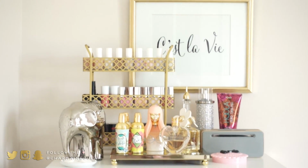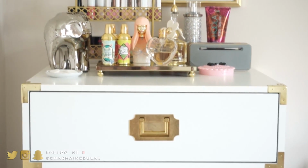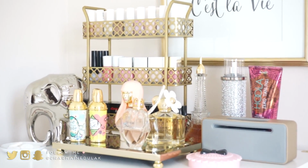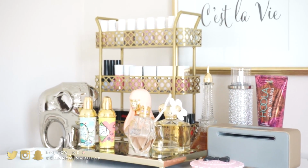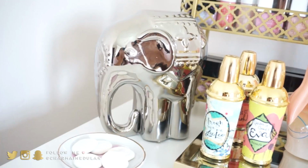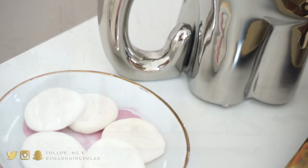So starting off on the top of the drawers that I have here on the side, this is kind of what it overall looks like. A lot of the things are from TJ Maxx. The picture frame, the nail polish rack, the elephant, the little dish on the side, those are all from TJ Maxx. I love shopping on there just because it's so affordable. As you can see, these are my favorite nail polishes. I love Essie nail polishes and Butter London. Those are my two favorites. And then here, my cute little elephant and some sand dollars. You guys know I love the coastal theme.